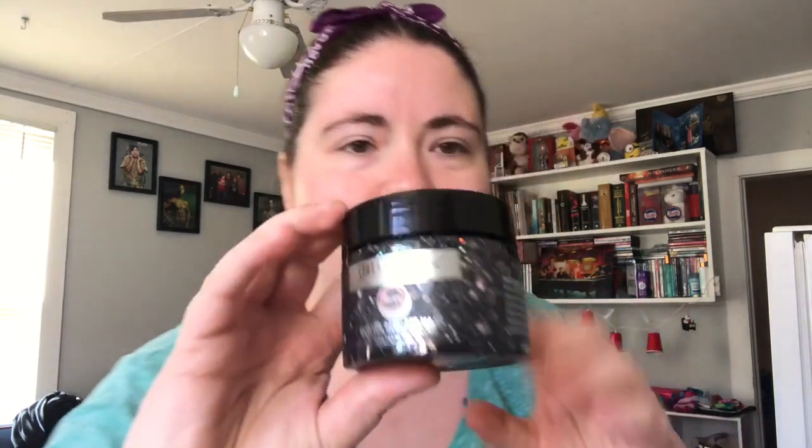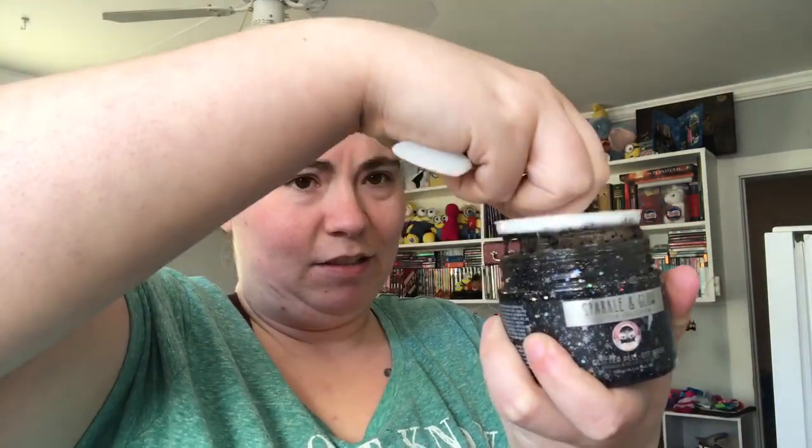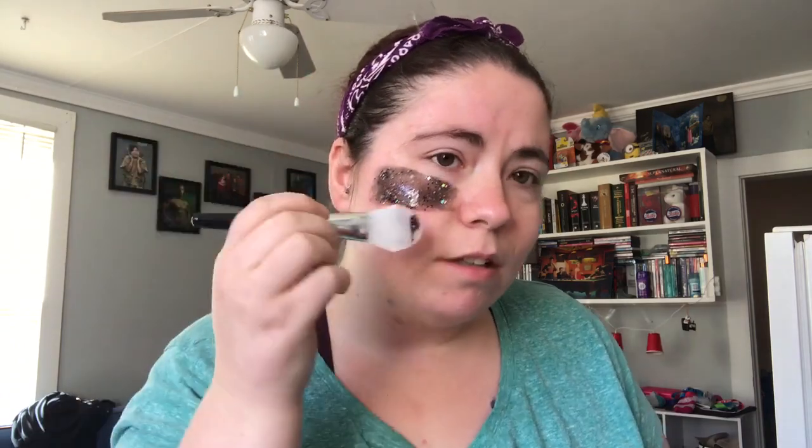So this is a little container. And this is also a Danielle Creations product. This one comes with a silicone brush to apply it. Less mess. Gotta love that. Okay. Ooh, layer, but ow. Ooh, okay, the stars are very pokey.